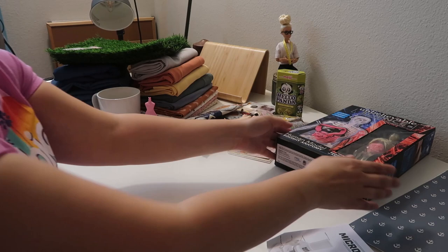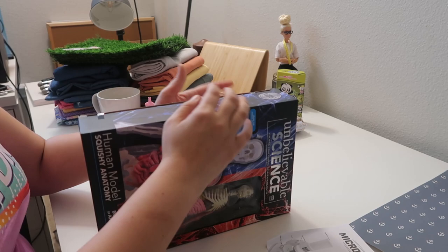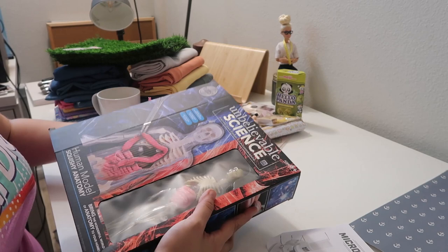All right, last one. We have the skeletal man, or the human model squishy anatomy. Ooh, nice. Let's see, we have a little sticker here and a little sticker here. $5 and you got this. I spent, what was it, somewhere around 15 for a fake skeletal hand.